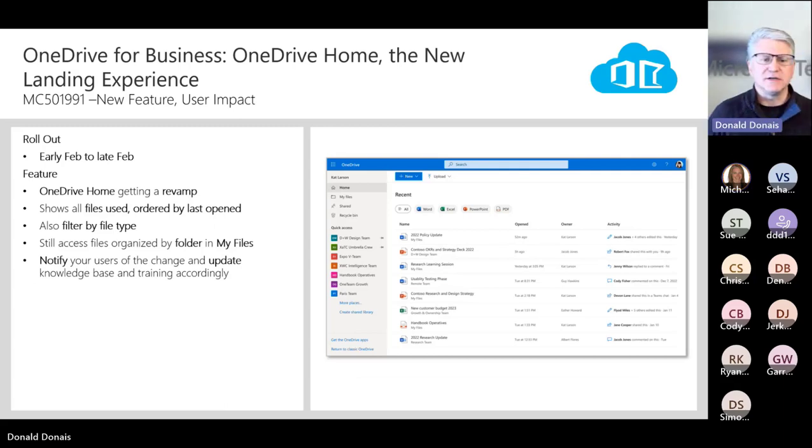OneDrive for Business is going to get a revamp, especially the home area. And if you haven't started seeing this, it's going to happen here soon. It started already in early February and it's going to go to late February. It's just going to get a different look and feel, right? It's going to show you all of the content you have been working on, specifically documents, PDFs, those types of things. It's going to show them in the order they were last opened.